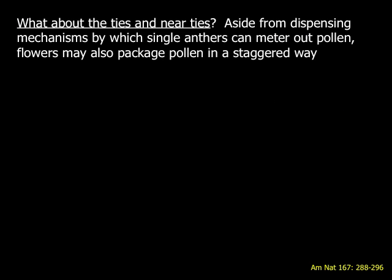So then we wanted to know, what about the ties and the near ties? And our theory, this theory of pollen presentation, was a lot more elaborate than what we're just testing. So we were testing dispensing mechanisms. But aside from dispensing mechanisms by which single anthers can meter out the pollen onto the bees, flowers may also package pollen in time in a more staggered way, like by opening up one anther and then waiting a long time, and opening up another anther and waiting a long time, and opening up another anther. So we went and studied one of these no's to see if it's really a no.